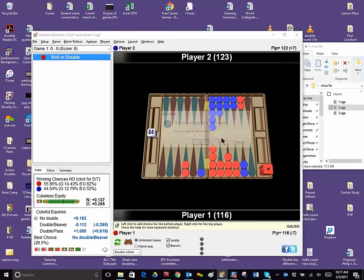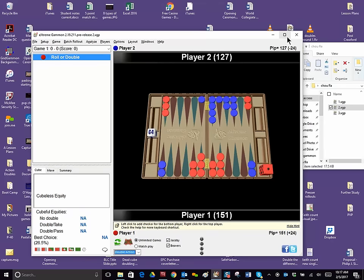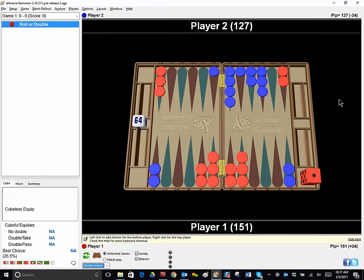Position number two. Again, we have cube action. Again, red's on roll. Should red double here? And if red doubles, should blue take or pass? Again, pause the video if you want more time. All right, over the board, this was doubled, and it was passed. And this is a big take.